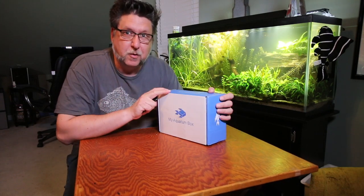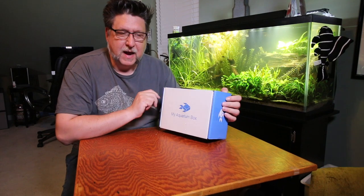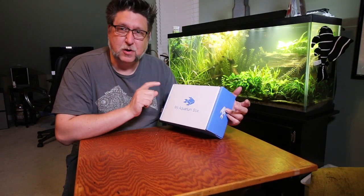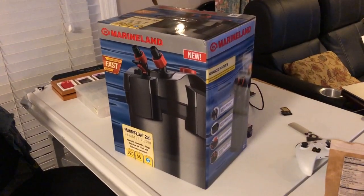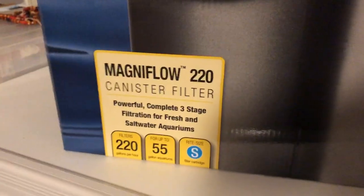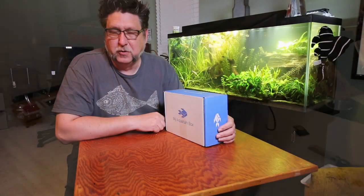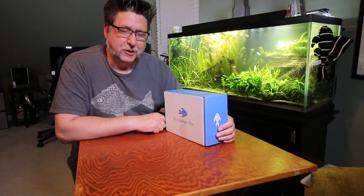This is the November My Aquarium box, and it's a little bit extra special this month because I also won the Mega Box. Greenland filter, a really cool canister filter, and I'll be sure to include that in a future project. Thank you guys, I really appreciate it.